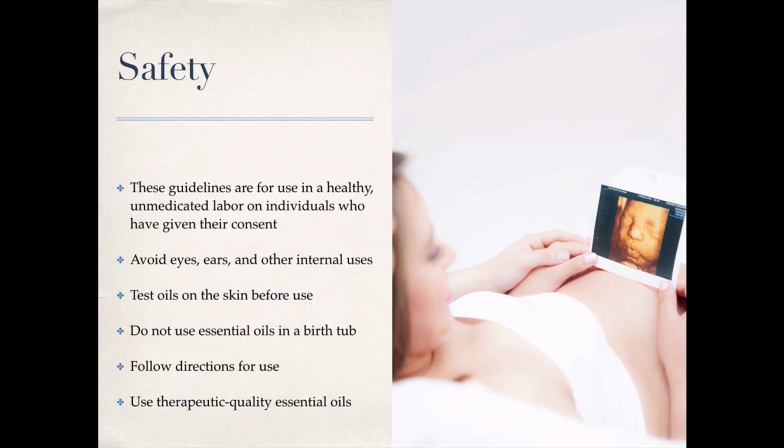Test oils on the skin before use. I usually dilute them to the recommended dilution and then apply them to the wrist and look at them for 12 to 24 hours. You can do this before labor begins. Do not use essential oils in a birth tub. A labor tub is a totally appropriate, wonderful way to use the oils. I'll explain in more detail later why I prefer that to using them in a birth tub. Follow directions for use and use therapeutic quality essential oils.